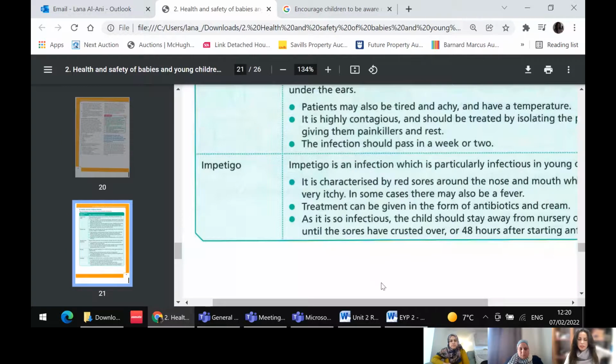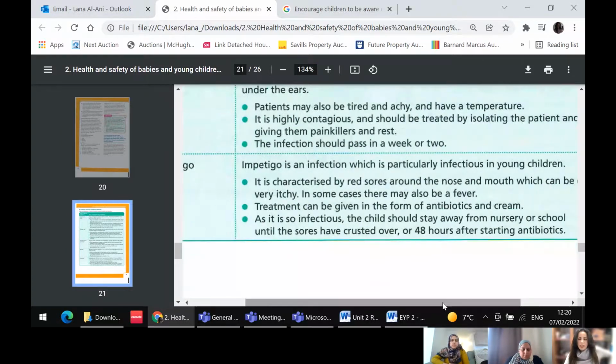Impetigo is an infection, particularly in young children, and again it causes fever, itchiness, and the temperature will go really high for the children. It is infectious, so the children should be kept away from other children.